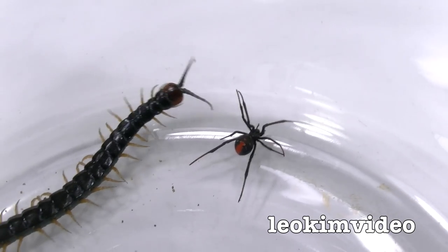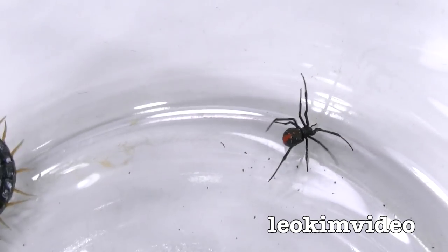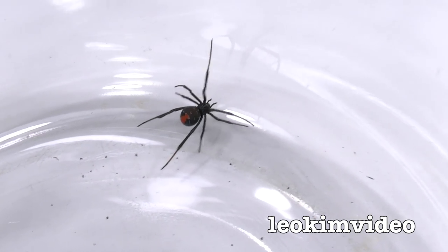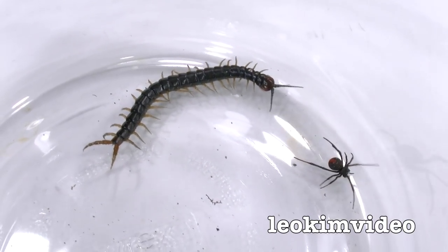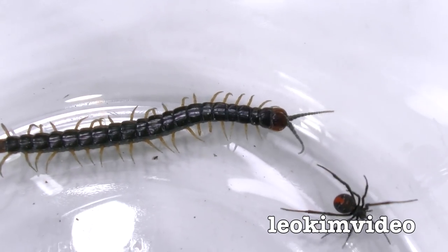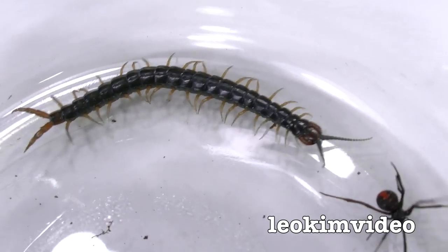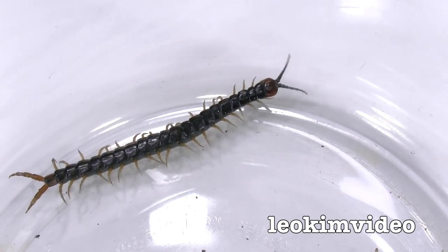I'm moving the bowl around with my hand here. It's very aware of what's in there, and the redback is just running. And it's making a move. Oh, the centipede just going the wrong direction then. I'm sure it knows what's in there. It's looking very smart on its legs, isn't it? Ooh, chasing. Getting up to the redback. The redback is just running faster than it.